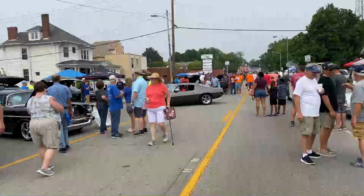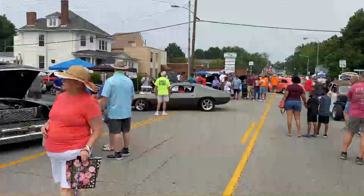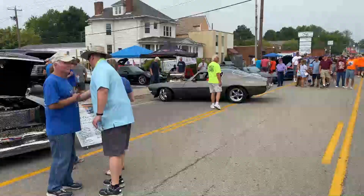This beast. I gotta get over there. Look at that engine. Look at that. Whoa.